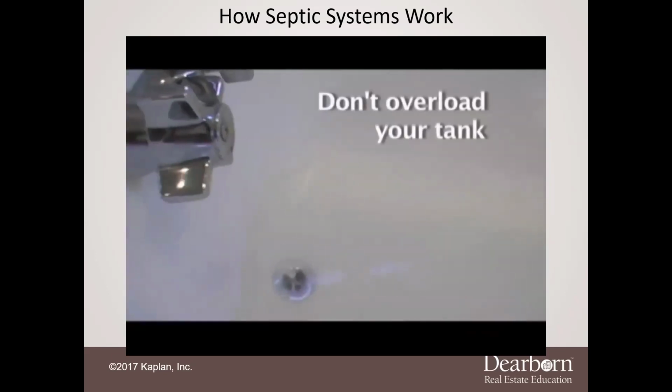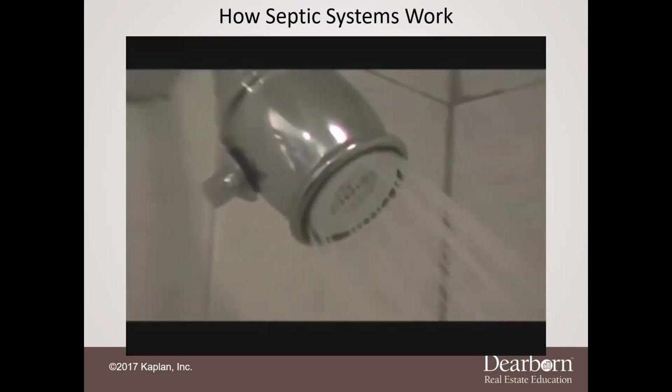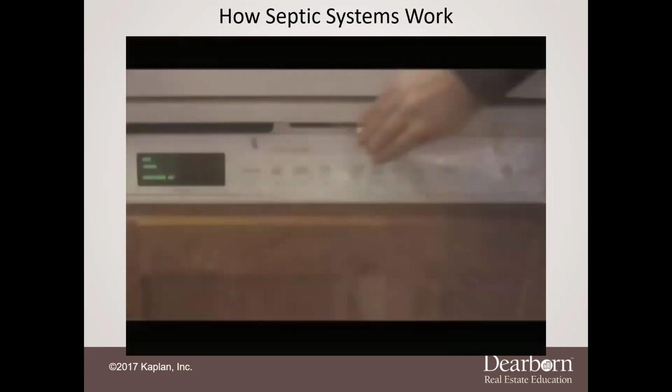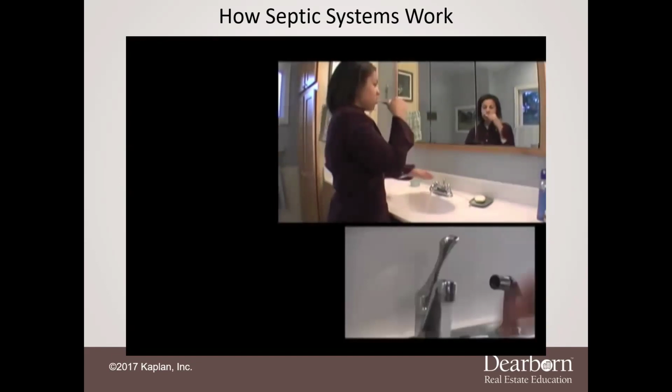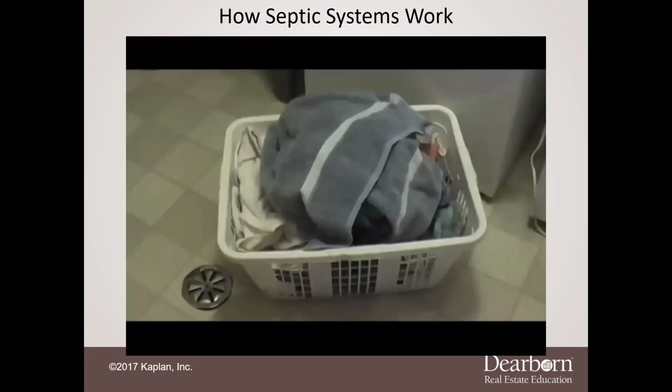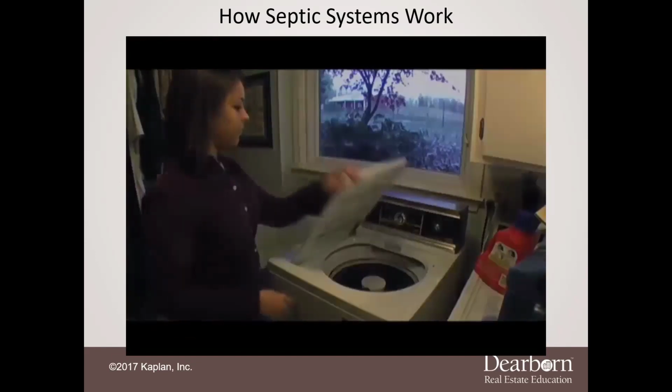As each gallon enters the tank, an equal amount is pushed out. The tank needs time to do its job properly. So don't use a lot of water-producing appliances all at once, and don't let water run unnecessarily. Until you need it, turn it off. And save up for full loads of laundry instead of lots of little ones.